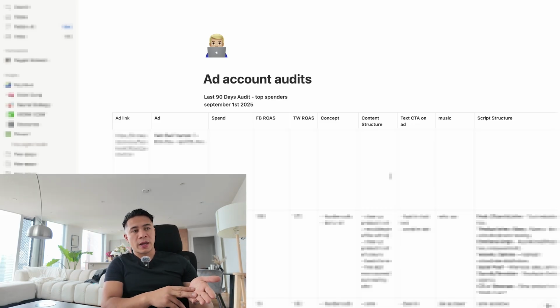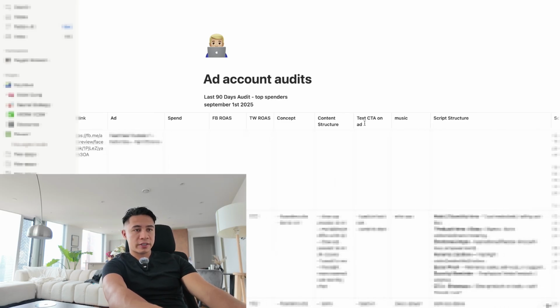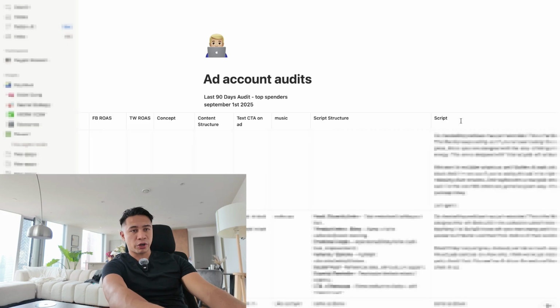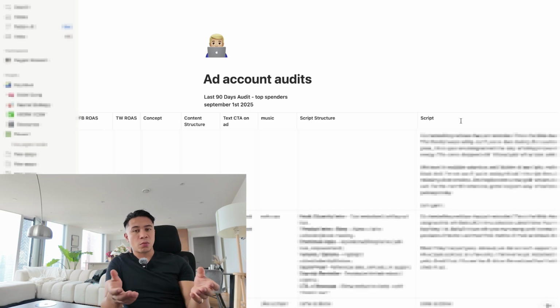So create a table, go through your last 90 days top spenders, and this is the sort of thing that we do. So we've got the ad link, ad spend, Facebook ROAS, triple L ROAS, concept, content structure, text CTL and ad, what music it is, script structure, and then the script. With all this data, you can utilize ChatGPT as well. So if you get all this stuff in the chart, putting it in the data, then utilizing ChatGPT to make more ads and to dive into these things more, you're going to get a lot out of it.